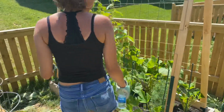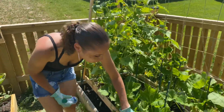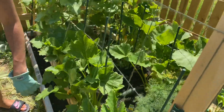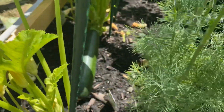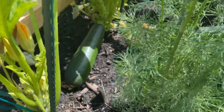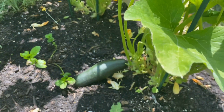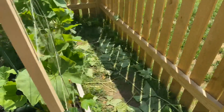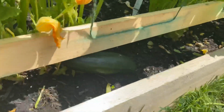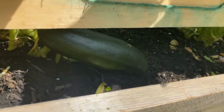You guys come over here. The zucchinis are doing really well. We actually harvested one the other day, and then we've got another big one right here. And there's another little one growing in here. And then on the plant behind here, we've got two huge ones growing. One right here and one in the front over there. Can you see it? Yeah.